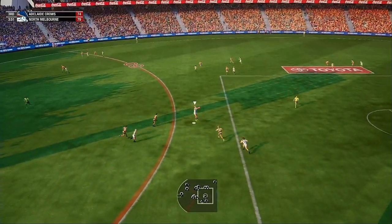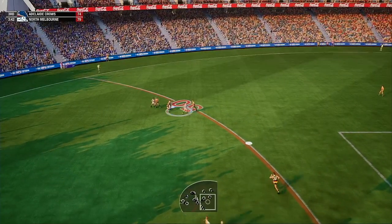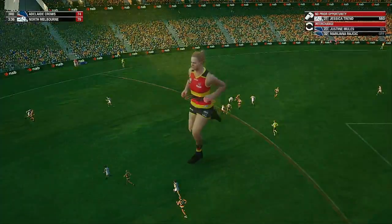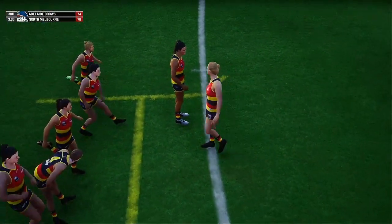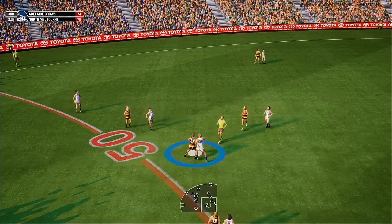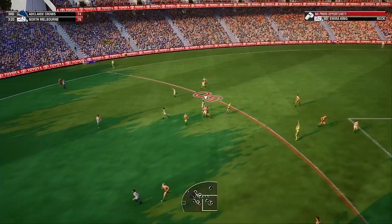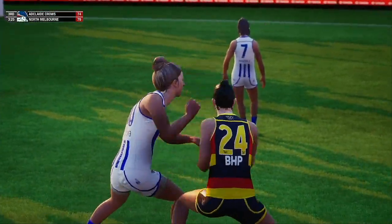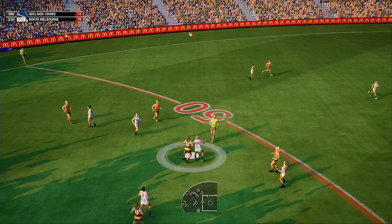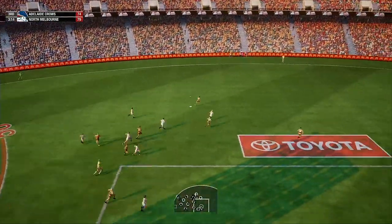Puts it on the boot. Open opportunity for King. Moves it on. Trent Caddett lost it. Radzic now heading off to the bench for a break. The players will be feeling it out there. King got a fist to it. Now we've got a ball up.